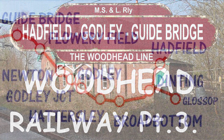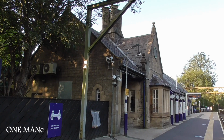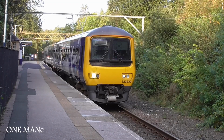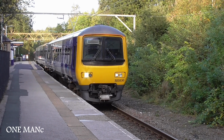Hey guys, here we are again, back on the Woodhead line, part 3. So we'll start where we finished last time at Hadfield, past Dinting, go past Godley Junction, and finally make our way into Guide Bridge. So sit back and enjoy.